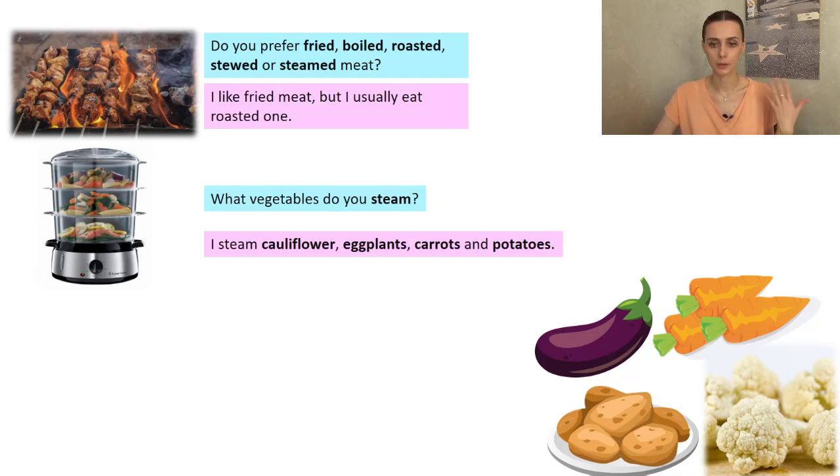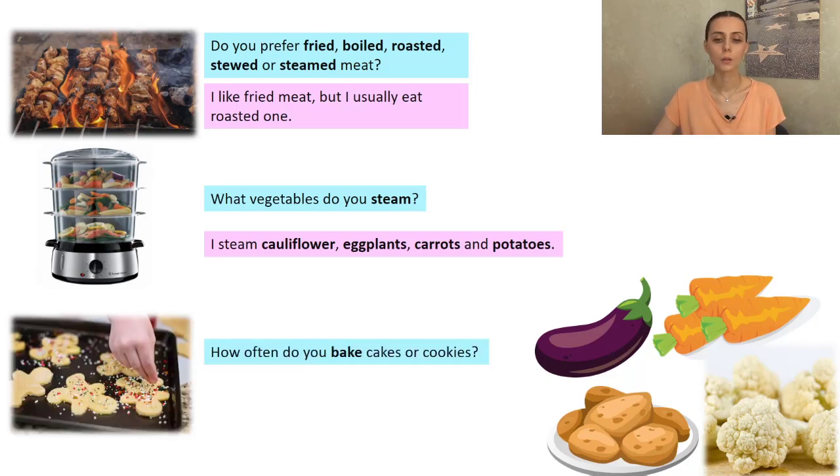Again, you can say these words one more time. Cauliflower, eggplants, carrots, potatoes. My next question for you is, how often do you bake cakes or cookies?